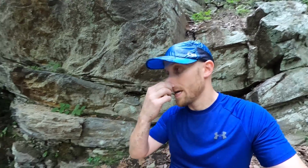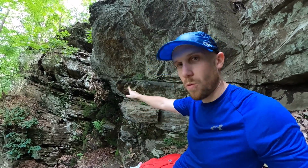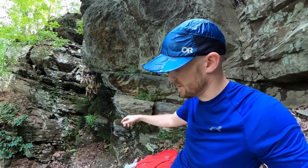On this side of the river, there's a lot of craggy rocks and rock face. You can kind of see some of it behind me. And sure enough, there's a stream here where the water's spurting out. Some of the best water you can drink, in my opinion, is the water that comes straight out of a rock. And that's kind of what we've got going on over here. It's spurting out further up and then just kind of trickling down here.